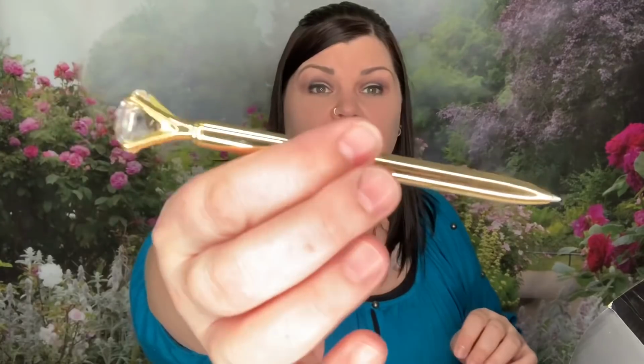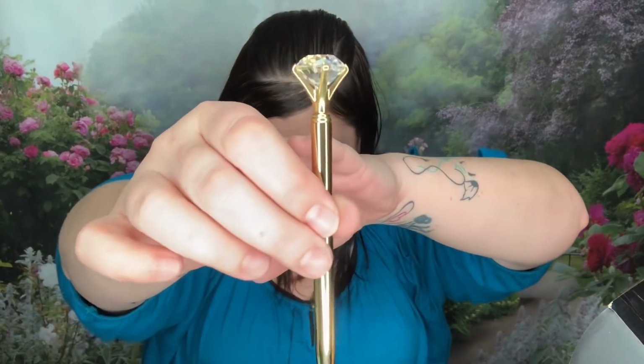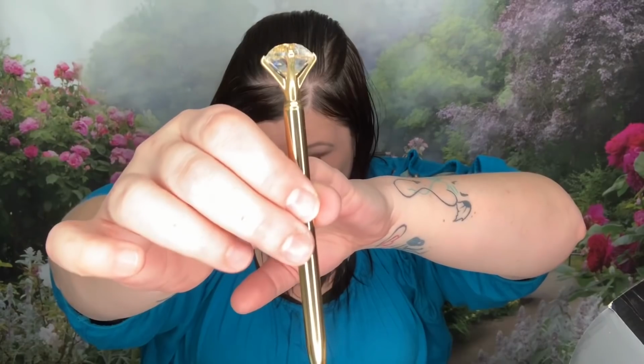Now we have, is this a pen? Yes. Here is just a writing pen. It's all gold with a fake little diamond on top. This says Diamond Charm Ballpoint Pen, valued at $6. Okay, I guess we could all use a pen. It's kind of cute.